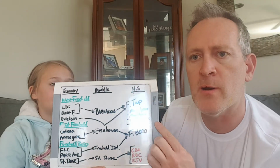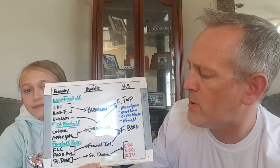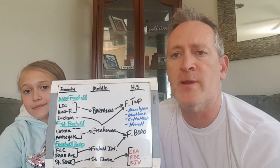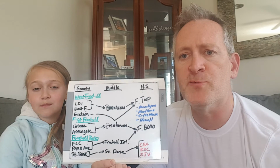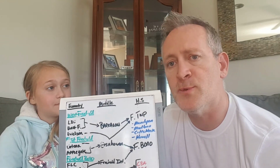Now, these schools here are listed. They are Manalapan, Marlboro, Colts Neck, and Howell. They are all the surrounding towns, and combined with Freehold Township and Freehold Borough, those 6 schools make up the Freehold Regional High School District.